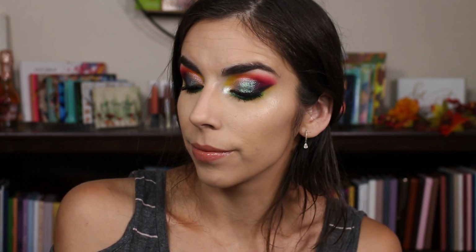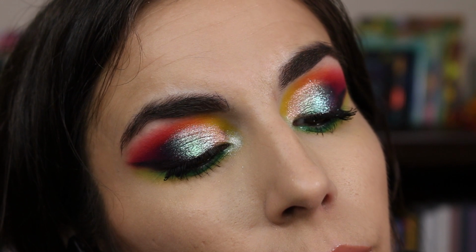And yeah, overall, like I said, the only con or little thing that I wish was different is that the purple popped more in this look, but even with that, I think it is a pretty look. It just isn't as purpley as I had envisioned in my head when I started.